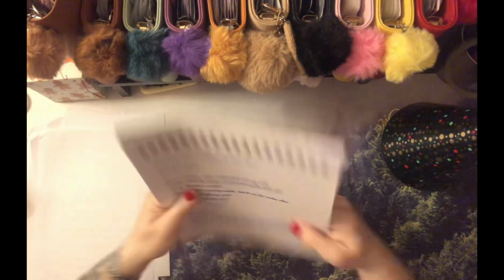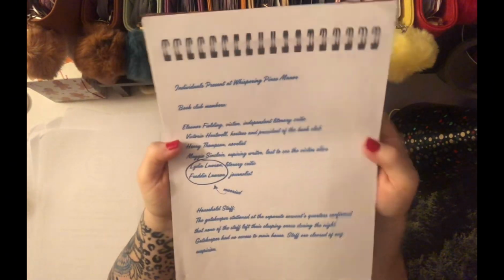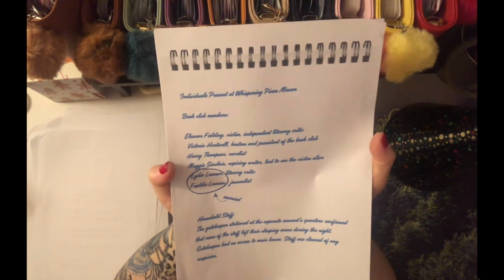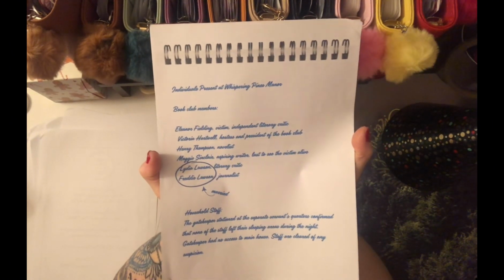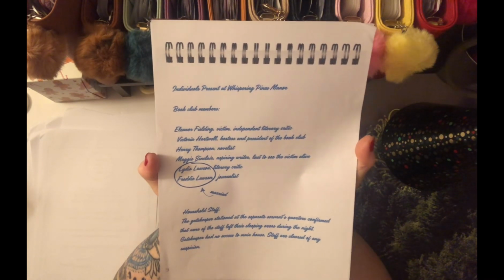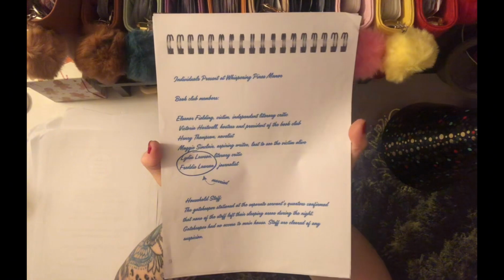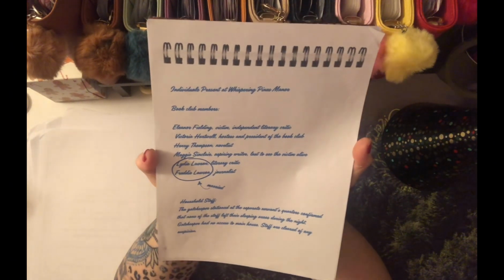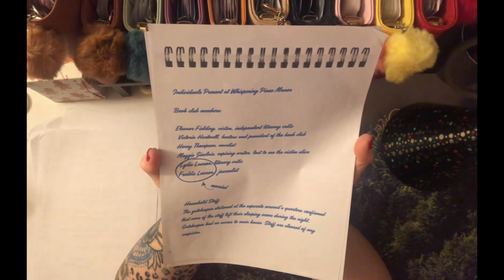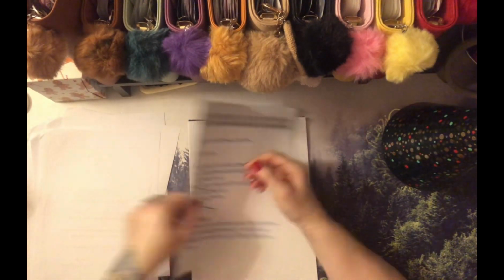Yes, so the list of suspects is Victoria Hartwell, who was hostess and president. Henry Thompson was a novelist who was very critical of her and kept arguing with her. He is the prime suspect in my humble opinion. Maggie Sinclair, aspiring writer, last to see the victim alive, and that was the one that had the scathing report written about her. And then we've got Lydia Lawson and Freddie Lawson. A lot of you said that perhaps he was having an affair.